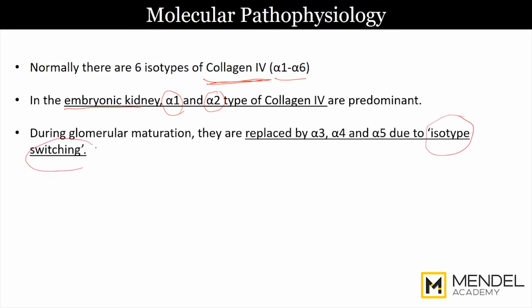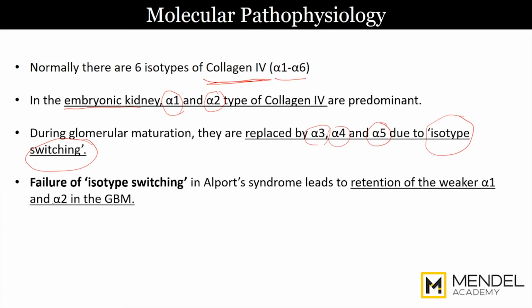Now this is a phenomenon you are familiar with in immunoglobulins or in immunology. A similar process occurs here where alpha 1 and alpha 2 are replaced by alpha 3, 4 and 5. Now in Alport syndrome, the real defect lies in a failure of isotype switching. Now this is a 24 carat question that you are getting, and this you should be able to answer.